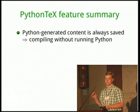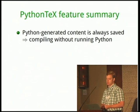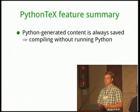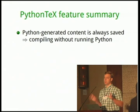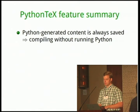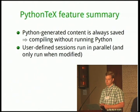So what I'm going to do is give you a summary of what I see as the key features of PythonTeX, and then move on from there to show you some examples of what's possible. Everything that Python generates is always saved. What this means is that if you're working with a document, you can change anything in the document that you want and recompile without ever going to the Python side of things, as long as you don't change any of the Python code. So it makes it a lot easier from the editing perspective.